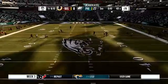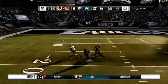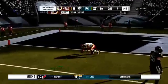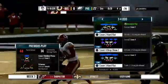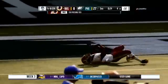From the gun. Pace. Buying time to his left. That's caught inside the 20. And he takes it down deep into enemy territory. Big yardage that time for the Redskins. 44 yards.